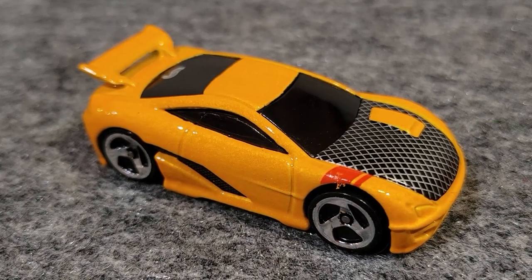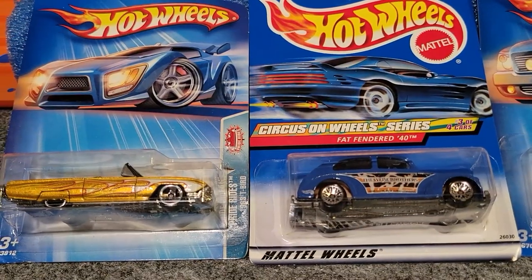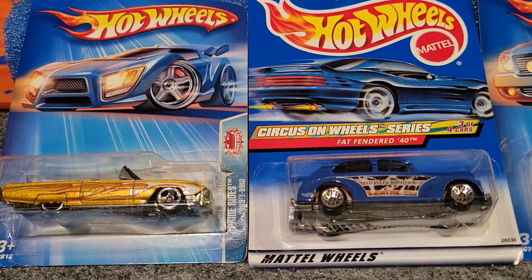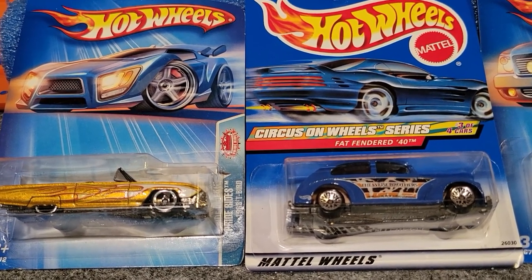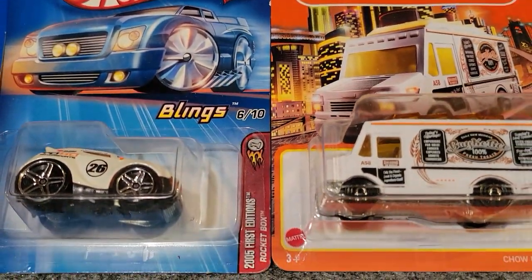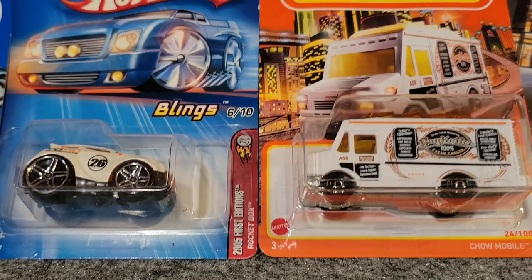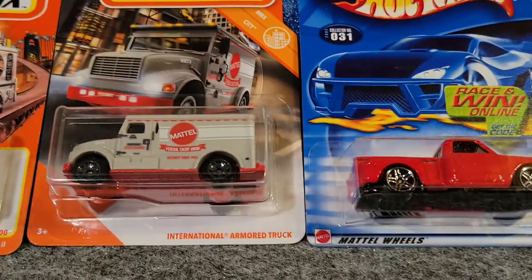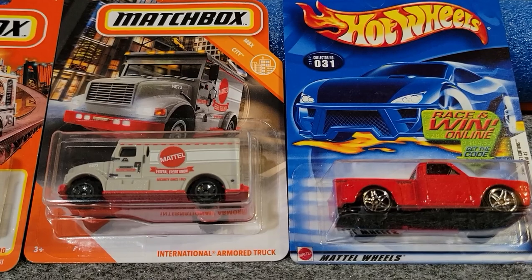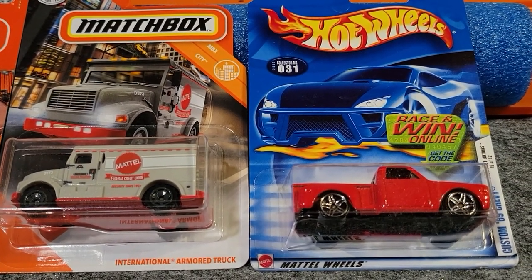Showstopper beat him out. He was pretty quick coming down the track. Next six, we've got the 1963 T-Bird. Then we've got the Fat Fendered 40. Then we've got one of the Bling series, and it's the Rocket Box. Then the Chalmobile 2. The International Armored Truck. And finally, the Custom 69 Chevy.